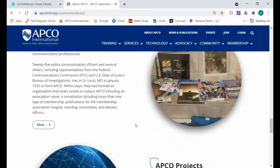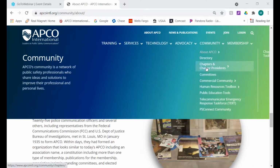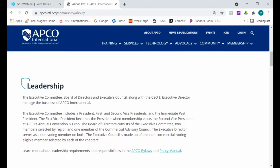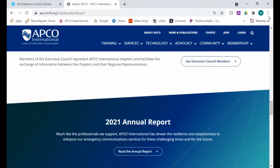So that did not get lost. We know that's very important for folks. We've got our history. And then as you were asking if we have a list of past presidents, here we have chapter and chapter presidents, and that's where you'll find all of the past presidents as well under community. So everything is pretty easy to find. And again, About has all of our leadership listed here as well, and their executive council members. Okay, let me go back to the questions.